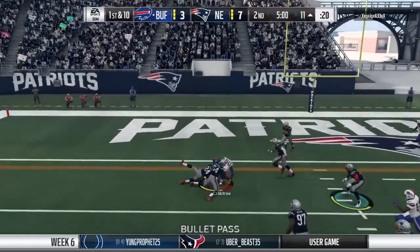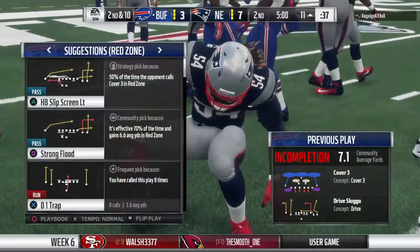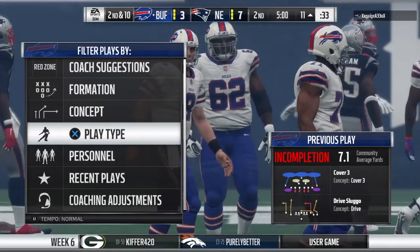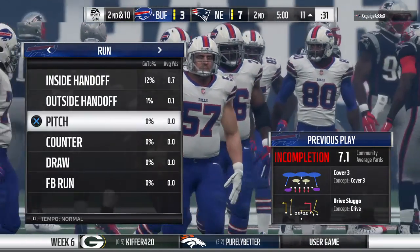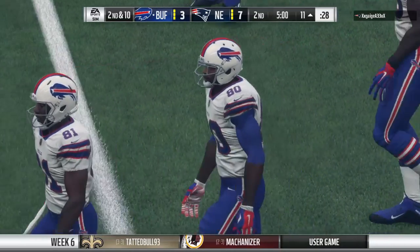Back to throw. He couldn't quite hold it. Got hit. Ball pops out. Incomplete. That would have been a great catch, but it's real difficult to hold on to it because it was contested all the way. Would have been a great play if he'd been able to haul that one in.